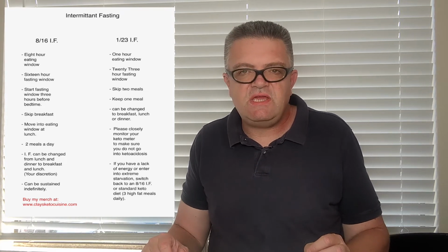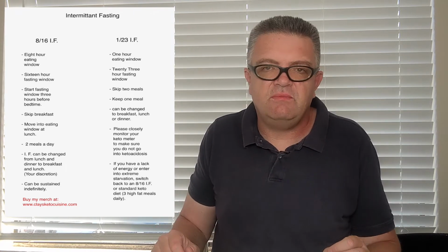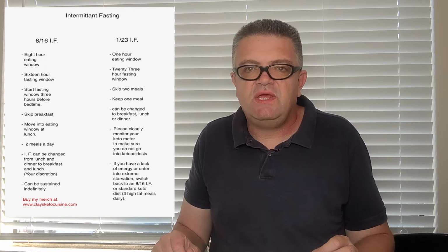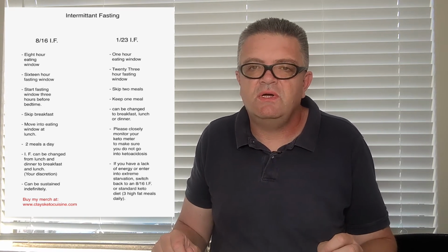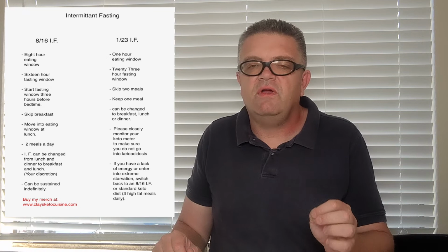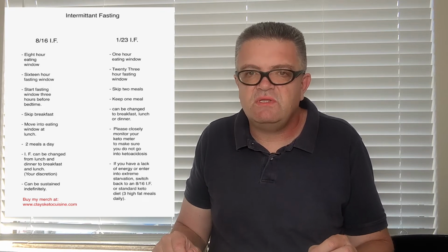Now if you're doing either the 8-16 intermittent fast or the 1-23 intermittent fast, it's very important that, number one, you're hydrating yourself regularly. Please have a water bottle with you. Keep hydrating yourself, very important. The other thing is you also want to be monitoring your ketone levels closely with whatever you're using to measure your ketones, whether it be strips or a ketone breathalyzer. Just make sure that you're periodically checking yourself to make sure that you're not going into ketoacidosis.